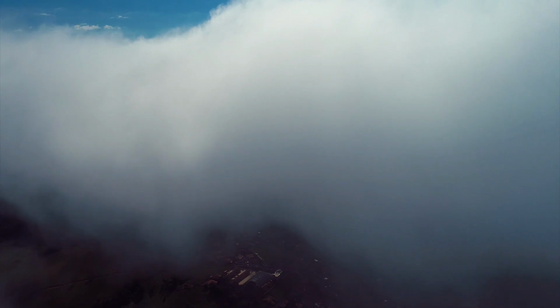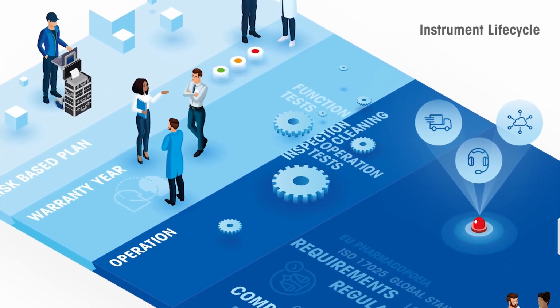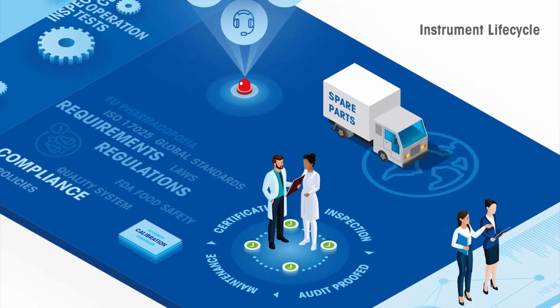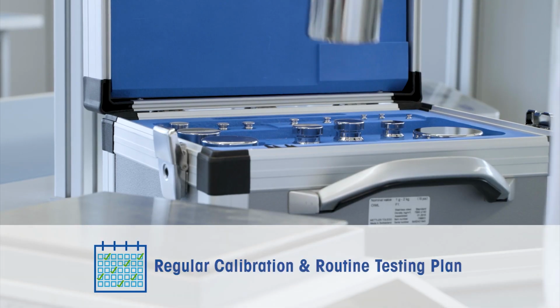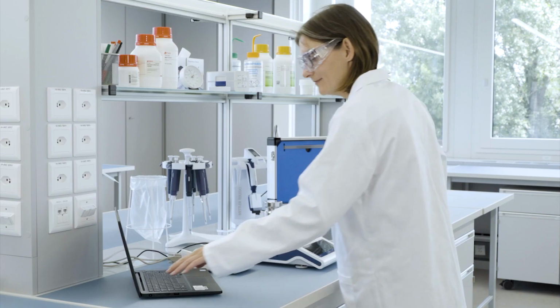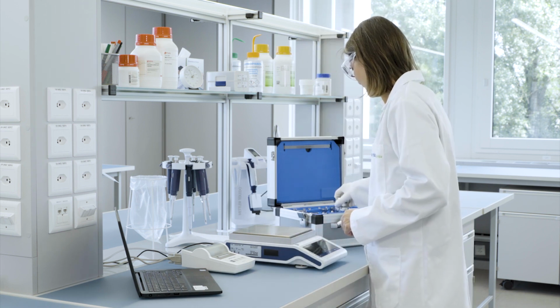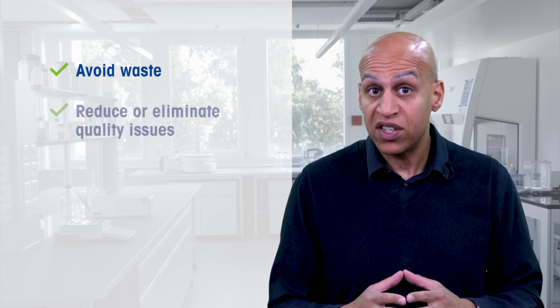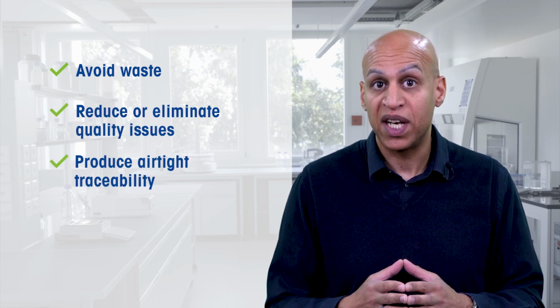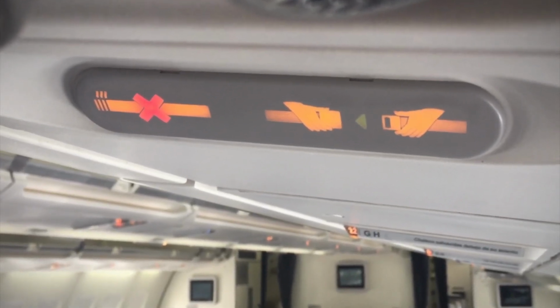But after smooth takeoff, what about the flight? Do you like to fly blind? Avoid flying blind by making sure your measurement accuracy is within your process tolerance at every point in your instrument's lifecycle. With regular calibration and a customized risk-based routine testing plan, you confirm that what you see is what you get. This ongoing assurance means you can avoid waste, reduce or eliminate quality issues, produce airtight traceability, and always be ready to pass audits. And what about turbulence?